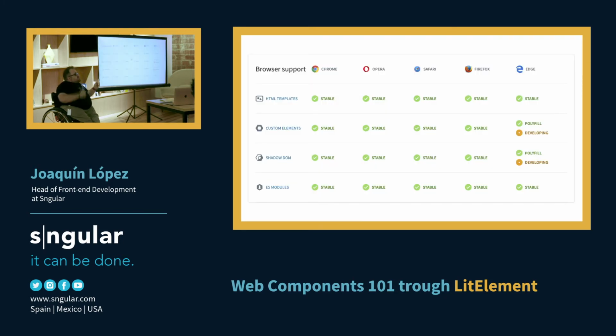Okay, how is the support of these technologies? Well, they are pretty stable right now, as you can see. All the main browsers, the last 2 versions of the main browsers, support them perfectly. Of course, Microsoft is the one that is a little more lazy with these standard things, but they are working on it. They're developing this tool that is not ready yet, but that doesn't mean that it's not working. It's working, but they are using a polyfill.